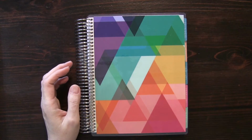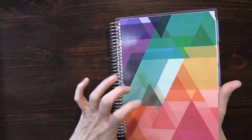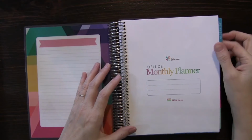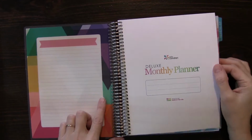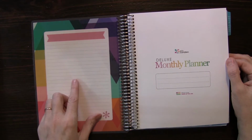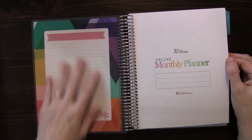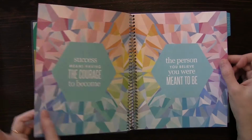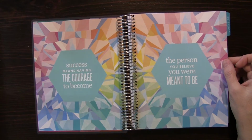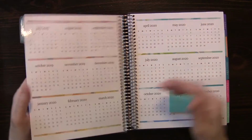Now, on to the Erin Condren planner. This is the colorful version of the monthly deluxe, and you've got just a place for notes here. You can use dry erase markers or like a Sharpie, and you can erase it with alcohol wipe if you would like to do that. You've got your name page, got your quote pages. I really like the way she does quotes, and I love her colors.